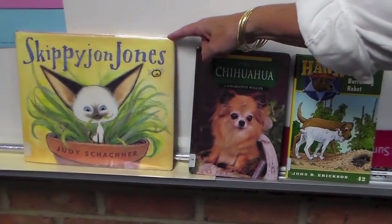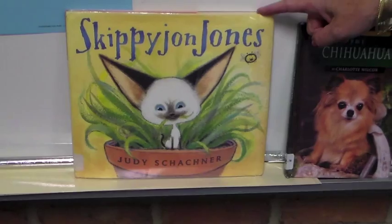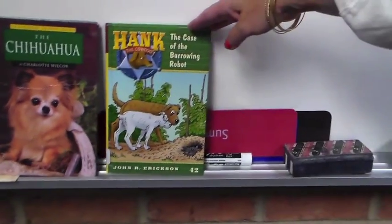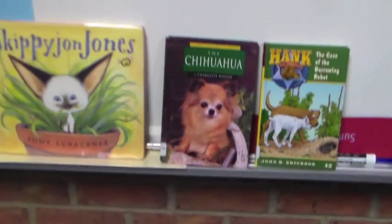Skippy John Jones is an easy book. We call that an easy or an everybody because it has less than 36 pages in it, and a lot of them are pictures. This is a fiction book. It's a chapter book, Hank the Cowdog. You could pretty much tell by looking at those pictures.